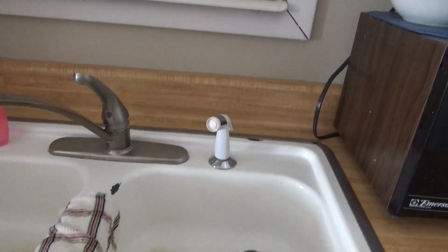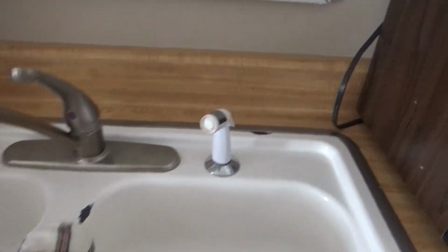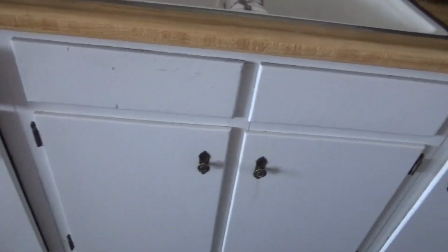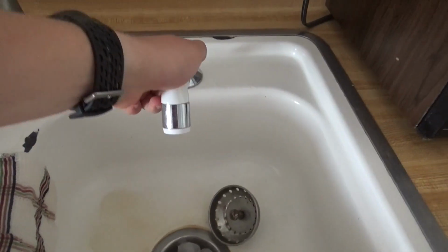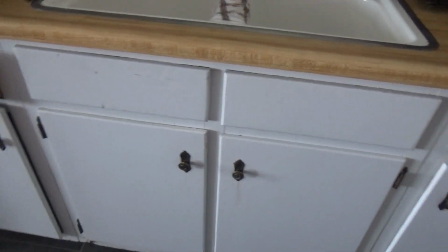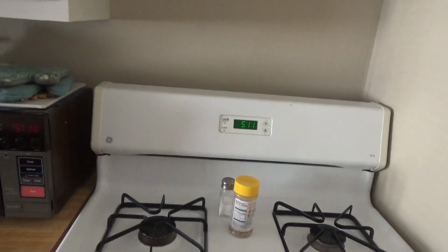Along with your little sprayer that you use to clean dishes. So yeah, just going to demonstrate real quick just to show you it. So there we go. And down here is just more storage space, I guess. And here you've got a GE oven.